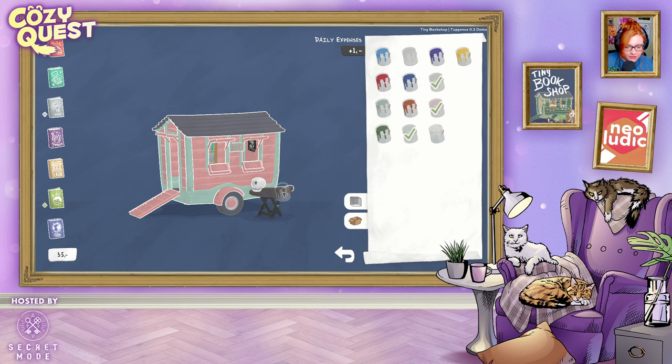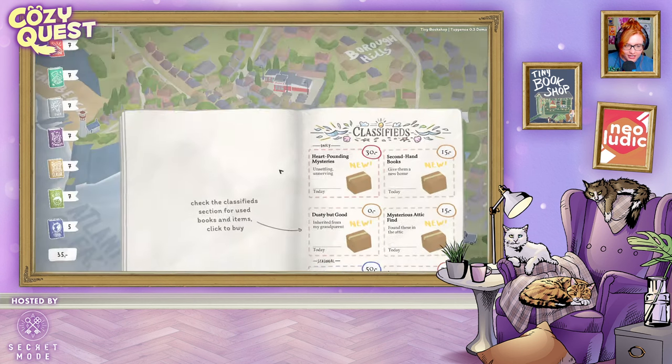Can I change the color of the table? I can. Can I have a pink table? Oh, can I just make everything pink? Oh, I love that. Oh, this is so good. Can I change the color of the skull? No. Okay, I can change the roof. What color do we want the roof? I'll make the gray kind of the roof. There you go, very nice.